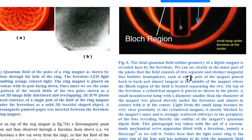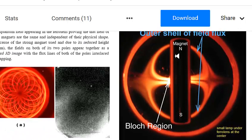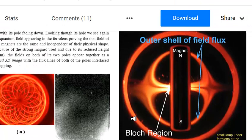He says, the total quantum field outline geometry of a dipole magnet is revealed here by the ferrolens. So he is calling this a quantum field. Again, this is not directly a field. It is maybe indirectly a field. It is an indirect projection of the field of the light reflecting off the nanoparticles that self-organize into iron filing-like patterns when you place a magnet on the ferrolens.